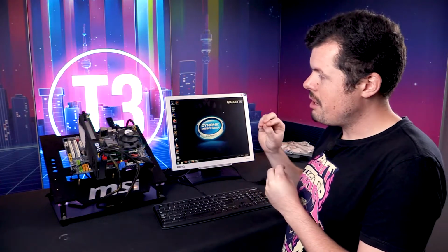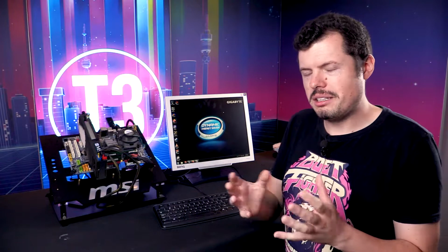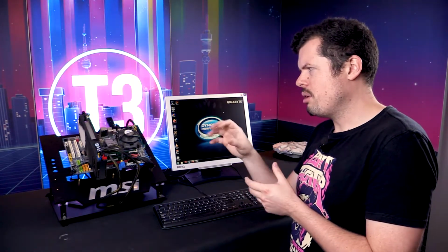And it's teamed up with some XMS and Samsung memory. They're not quite matched, but it was all I could find because it's still DDR2. That's how old this is now. I mean, this board came out in 2008, with this processor launching in early 2009.